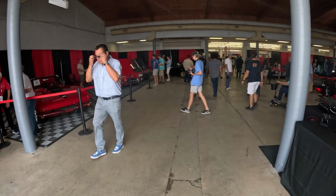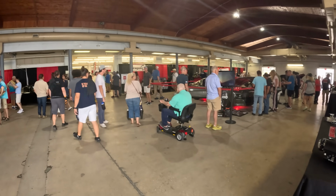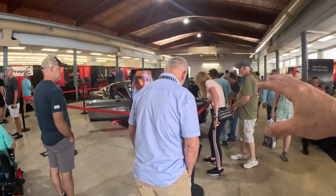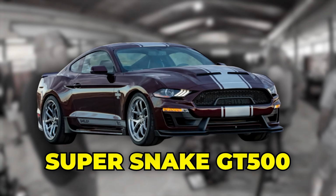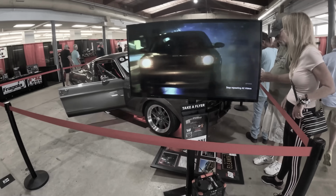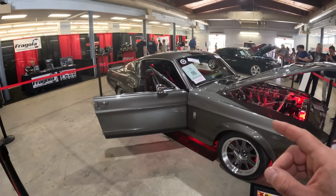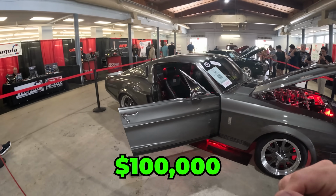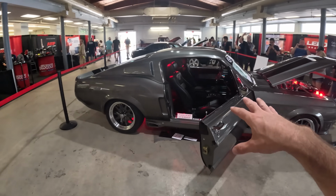Now these are not for sale. This is more of a showcase spectacle. These are really neat projects. Now these cars are for sale. This car already ran through. This is the Super Snake GT500 from Gone in 60 Seconds. This car sold the other day for, I don't know actually, it didn't say. It was well over 100,000, I do know that. It does have the Go Baby Go buttons.